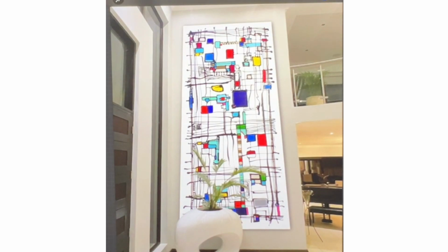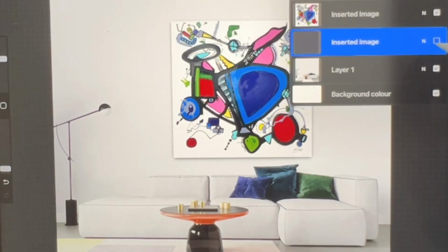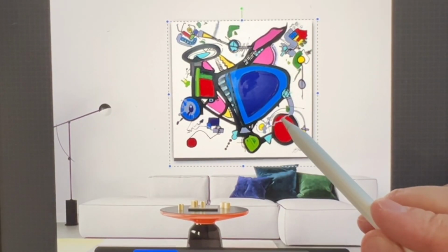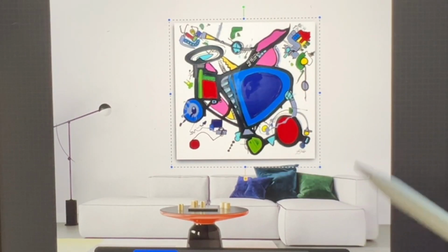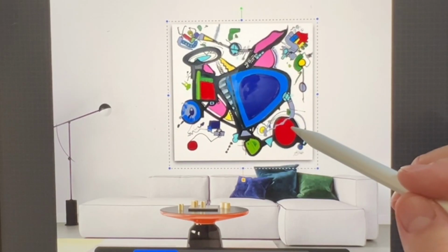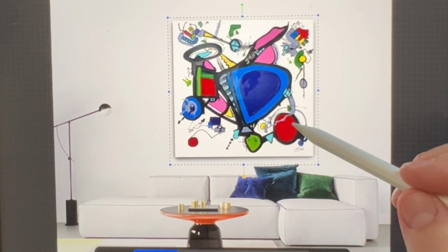Great, so let's go to another example. One of my modern contemporary pieces I love doing. I'm throwing a shadow behind the piece, and let's move it around, let's position it. That's the shadow behind. This piece is around about 1.6 meters by 1.6 meters squared, and it fits the space beautifully. Let's line it up 20 centimeters or so above the couch.